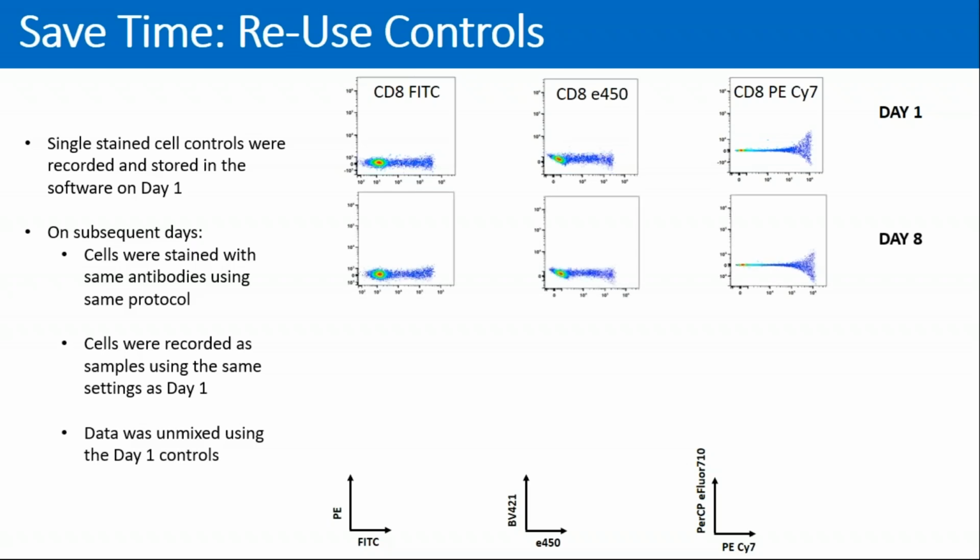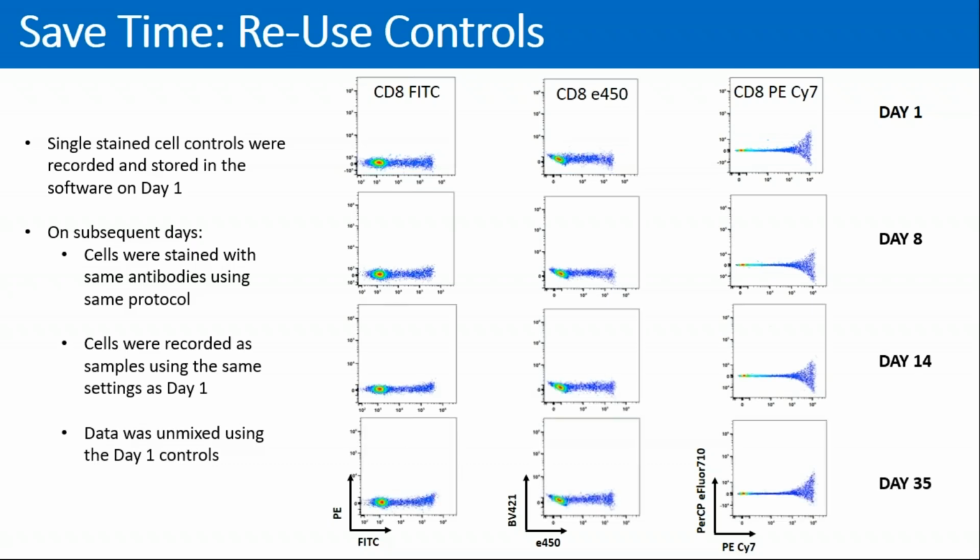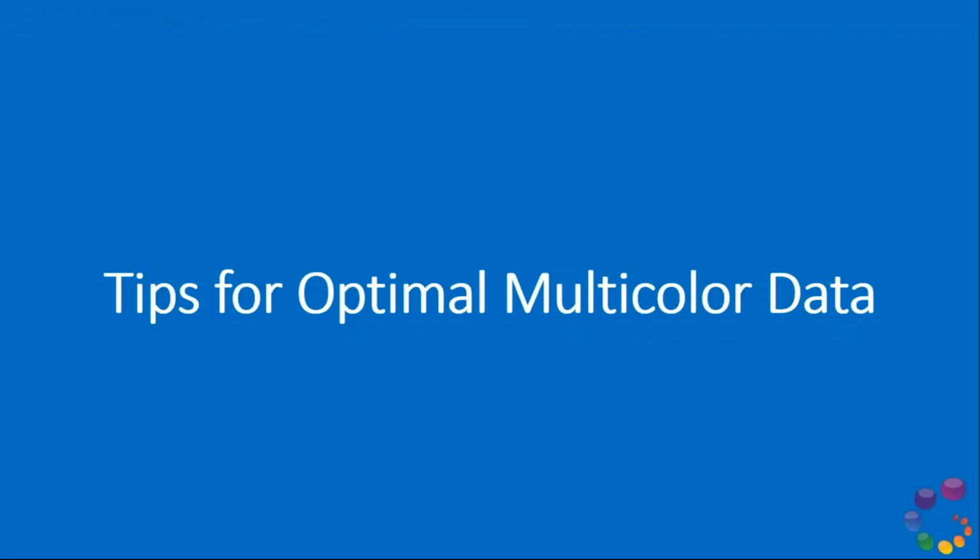You can see from day 1 to day 8, very little changed in the output of our cells here, our single stain cells, to day 14 and day 35. There's slight changes, but overall, we don't really need to continue to remake these controls every time we run them based on this data set.